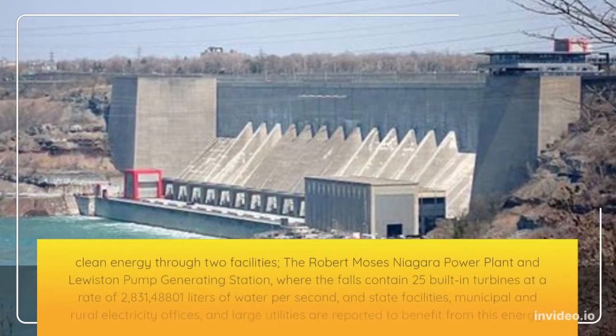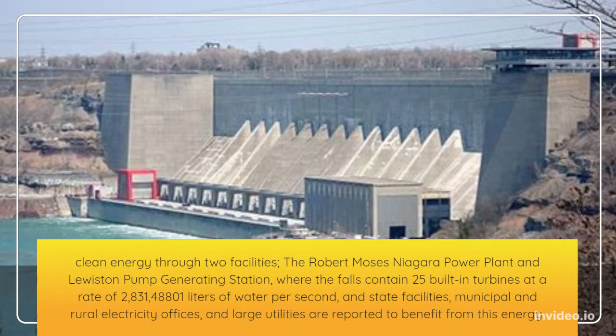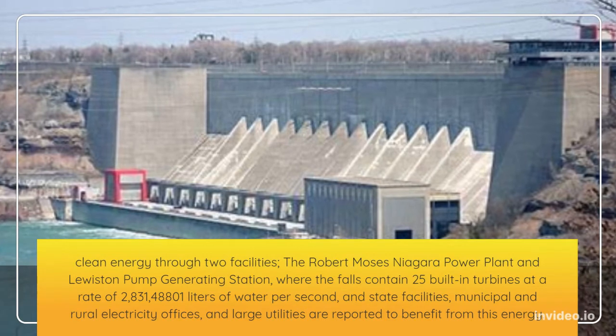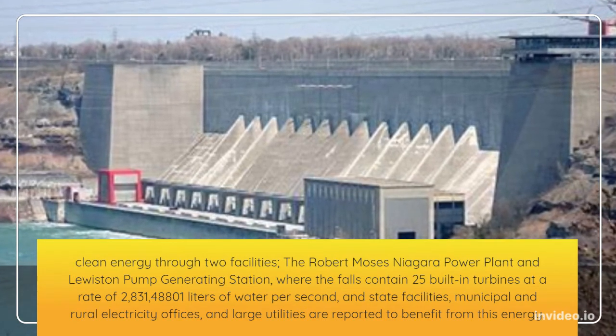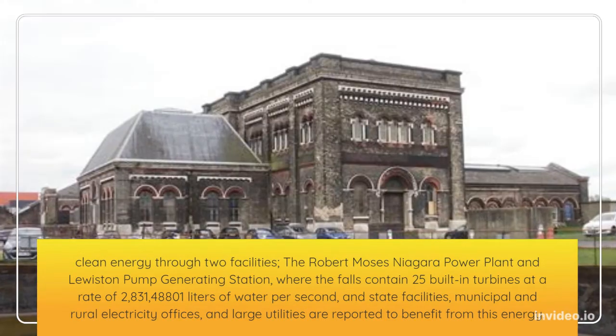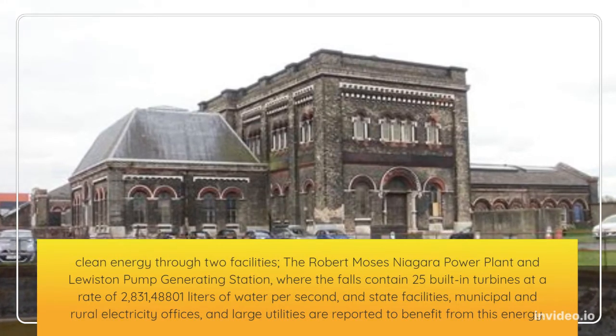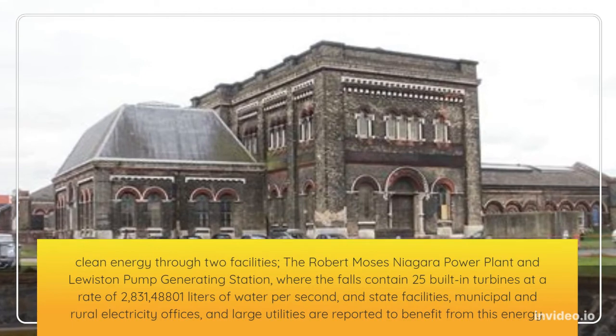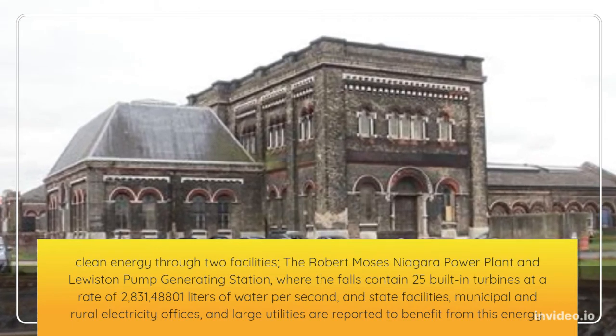Clean energy through two facilities, the Robert Moses Niagara Power Plant and Lewiston Pump Generating Station, where the falls contain 25 built-in turbines at a rate of 2,831,488.01 liters of water per second, and state facilities, municipal and rural electricity offices, and large utilities are reported to benefit from this energy.